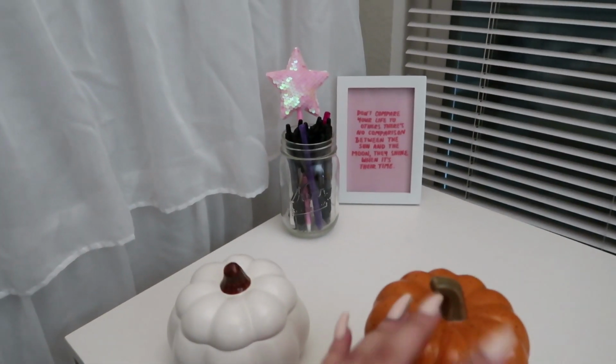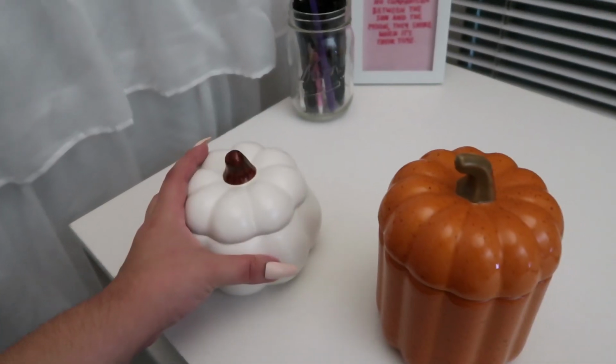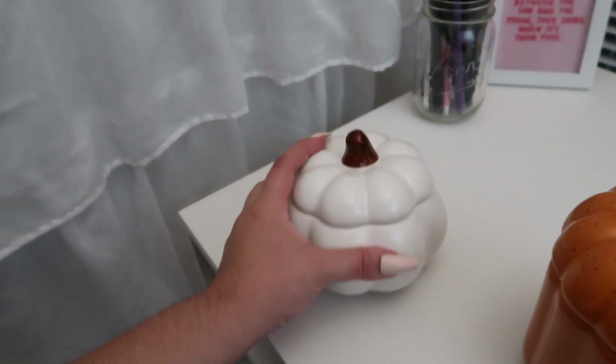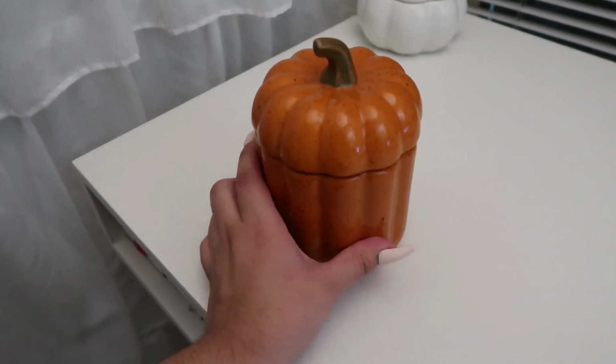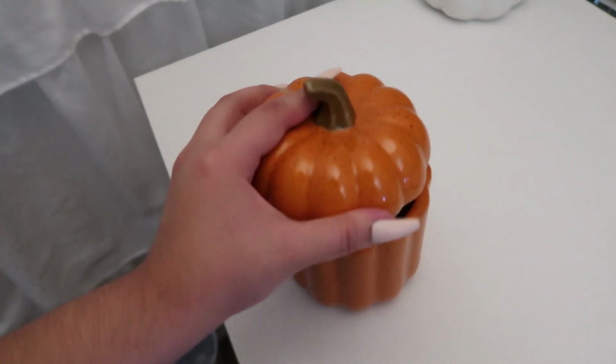I think what I'm gonna do is move that little picture frame that I have along with my pens. I don't know which one I'm gonna move over there. Honestly, I think I might move this white one to that corner. Let me actually do it right now really quick. To the corner, I just feel like it looks better. And I think I'll take this one to the living room area or the kitchen area and put it out there, that way people could grab more of that candy corn.